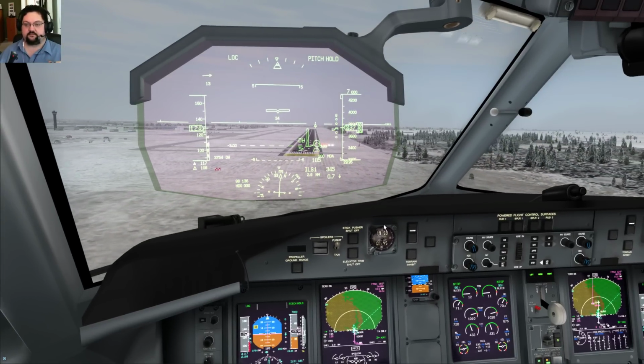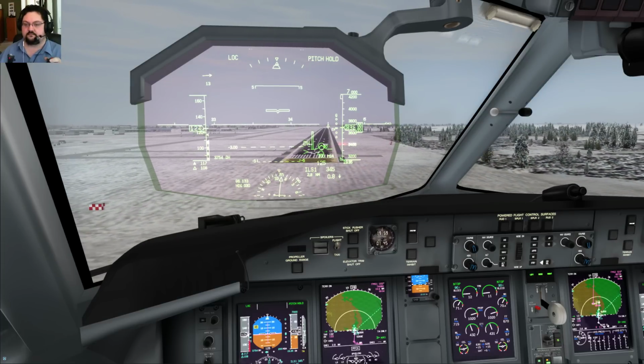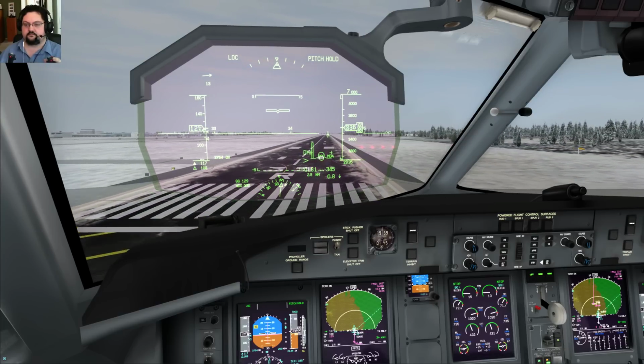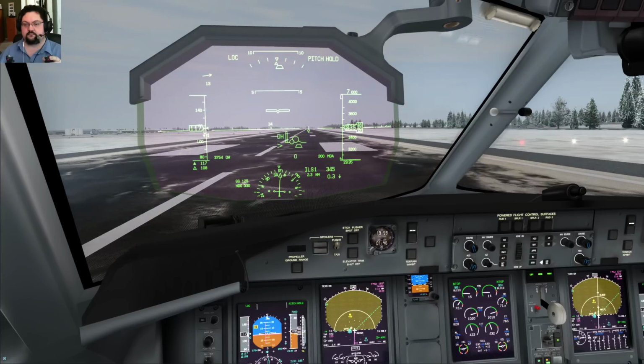That's some crosswind in there. 100. Landing. 50. 30. 20. Traffic. Yeah.